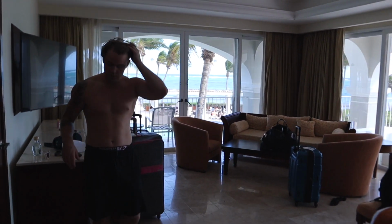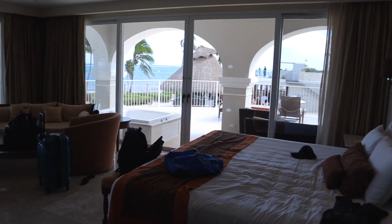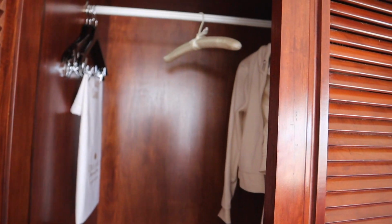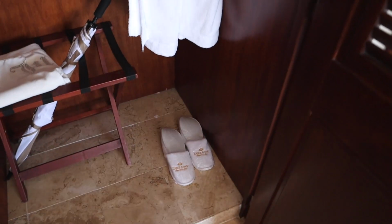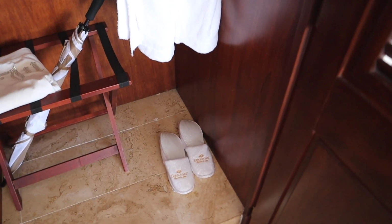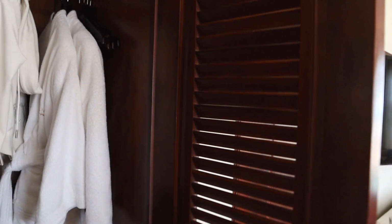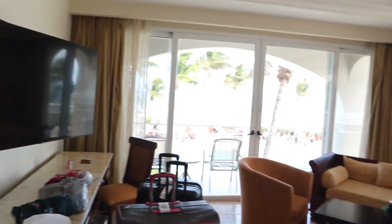So, this is our room. It's very spacious as well. We have our bed and a little closet. I love how we have some robes and some slippers because I've been noticing a lot of hotels haven't been offering robes since the pandemic, so that's very nice. I wasn't sure if I needed to pack my own robe or not, but I'm glad that I didn't.